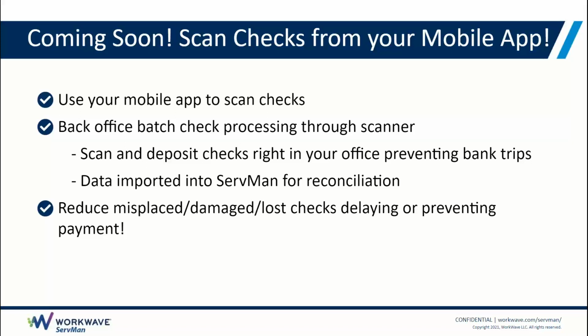So this feature obviously reduces the reliance on your field personnel bringing physical checks into the office for deposit, which we all know have a way of getting misplaced, sometimes permanently misplaced. We're going to keep everyone updated on check scanning's release as we get some more concrete timelines here later this summer, and when we establish our official development planning effort. But just know that is an effort across all of WorkWave, not just for ServMan customers, to add this feature. So it is coming soon.